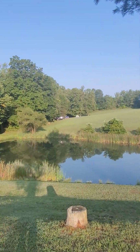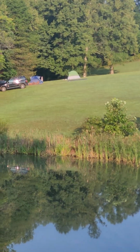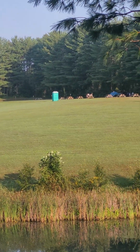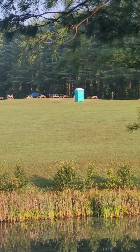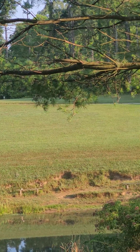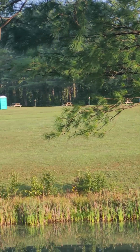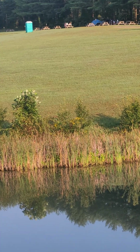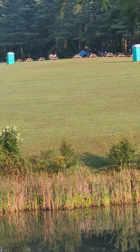Let me see if I can zoom in a little bit on that. They're actually a good ways away, so it's a pretty good size area. And what's kind of neat up there is they actually have some porta johns if you're camping up there, because it's quite a distance over to the bathhouse from there.